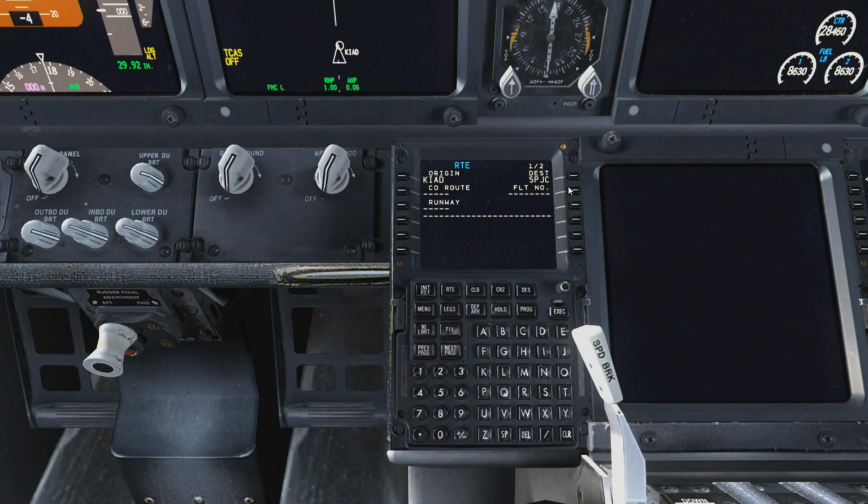I was going to say I could put in, I don't know if I have the coordinates, to go into the PMDG thing from the nav data and get it in there. I don't know how I would do that. I don't know if it'd work.